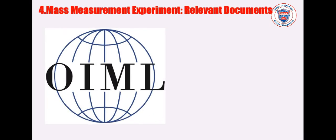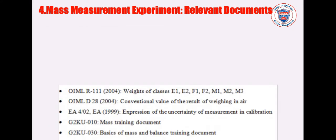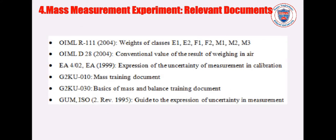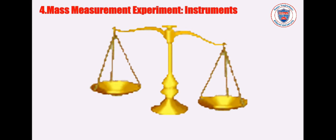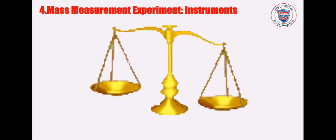International Organization of Legal Metrology and International Bureau of Weights and Measures are the organizations that are responsible for defining the standards of mass. The documents and standards shown below are used in mass measurements. After calibration with a proper standard, a mass measurement instrument can then be used to measure the mass of other objects to a degree of calculable uncertainty.